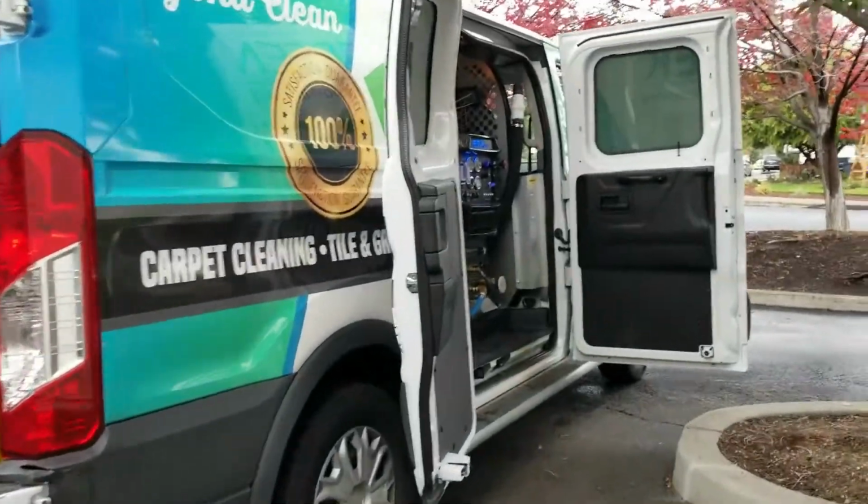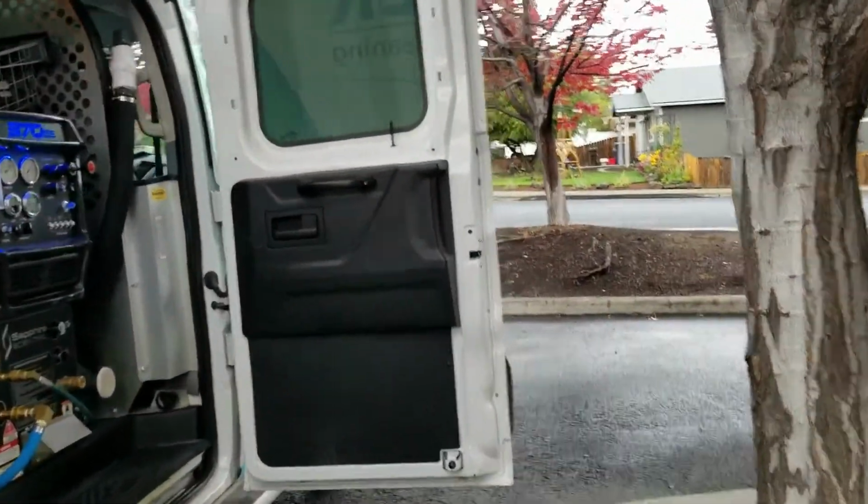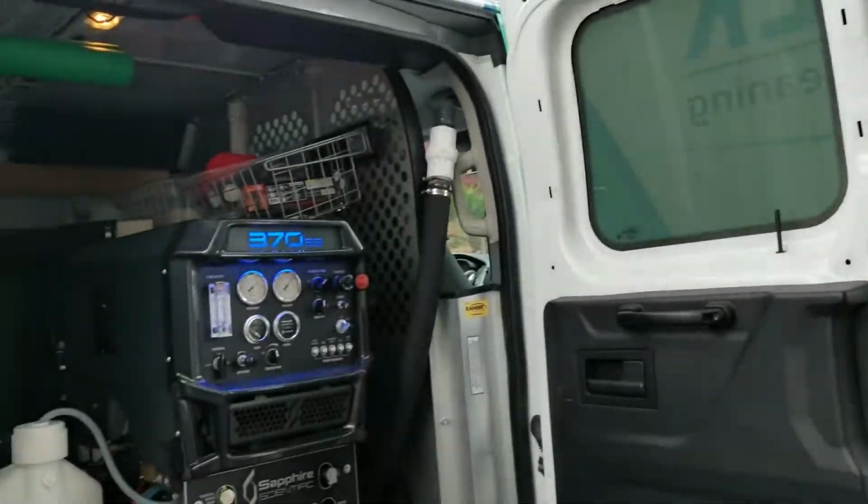Also, how much vacuum and lift in a truck mounted system is there? If you have a technician that's using a very powerful truck mount, they are going to have better results at getting more of the moisture out.